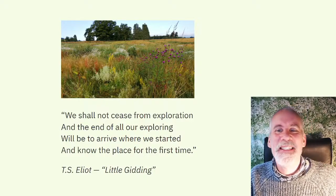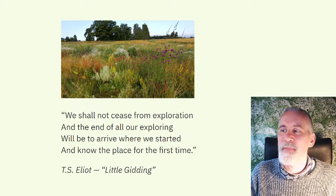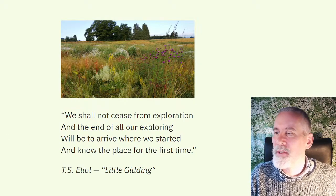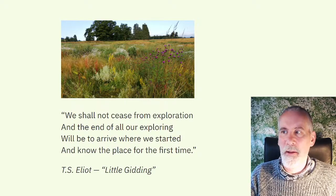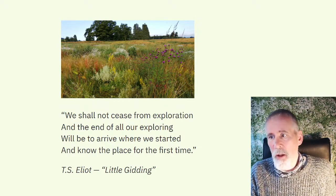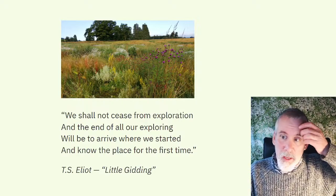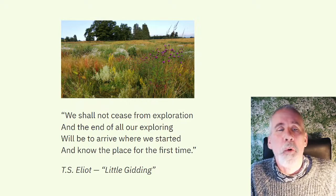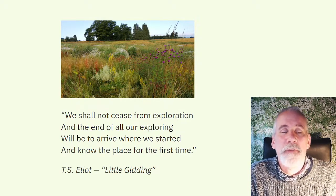And then this is a photograph of a field in Hereford, and for me this sums up the beauty of native wildflowers, just the diversity of different flowers, totally by accident in an arable field that's been left fallow for a year. Absolutely incredible. And then a quote from T.S. Eliot from the poem Little Gidding: We shall not cease from exploration, and the end of all our exploring will be to arrive where we started and know the place for the first time.